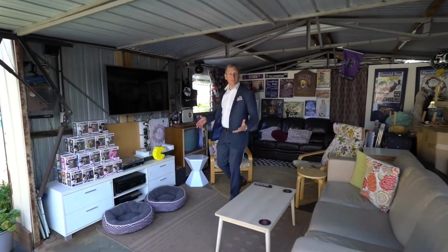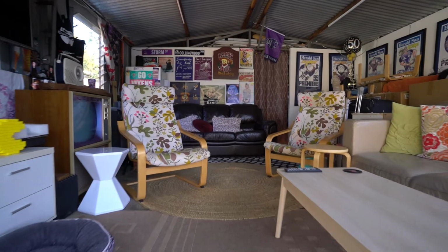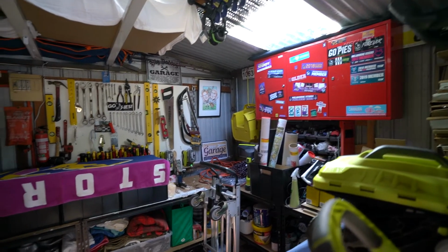So the shed has been turned into a bit of a man cave. Could be returned back into a shed, but if you want to hang out here, you've got a TV out here, got it all set up, there's storage back there, bit of a workshop. It's pretty cool.